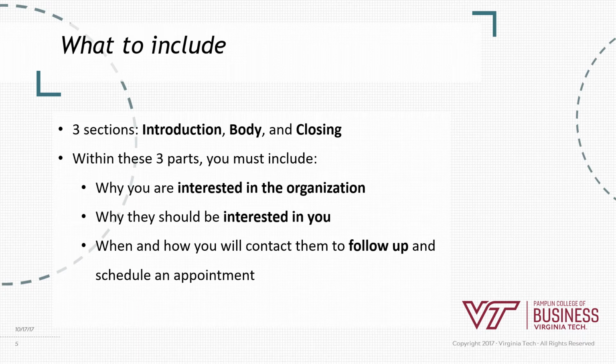Within these 3 sections, you will want to make sure that you're communicating your interest in the position and in the company, a few reasons and highlights describing why the recruiter should want to call you in for an interview, and finally, a call to action or a follow-up message indicating the next steps.